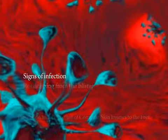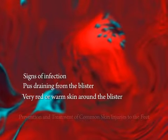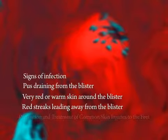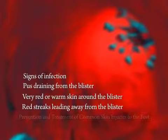Small, unbroken blisters that don't cause discomfort should be left alone to heal. The goal is to keep the blister from getting bigger and avoiding infection. Signs of infection include pus draining from the blister, very red or warm skin around the blister, and red streaks leading away from the blister. Any infection should be dealt with immediately by seeking the attention of your podiatrist.